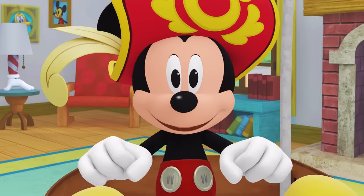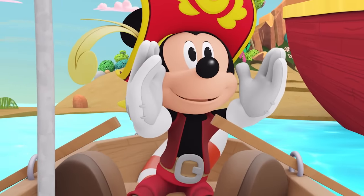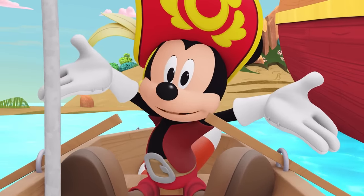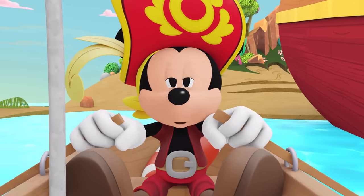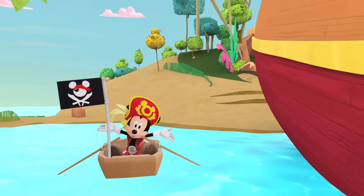All right, mateys. Whee! Oh, golly. Choppy waters ahead! We need to help move the boat in a different way. Help me row the ship, Captain. Hold your arms out and grab the oars. Now, row forwards and backwards with ye shoulders and arms. Perfect. Woohoo!